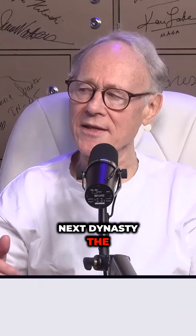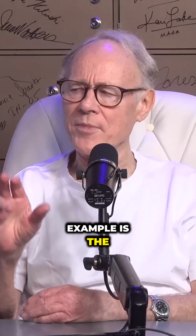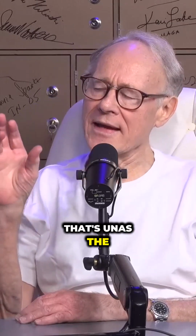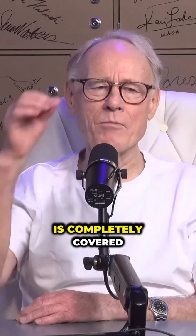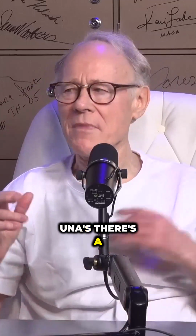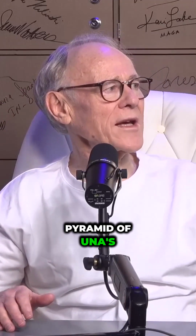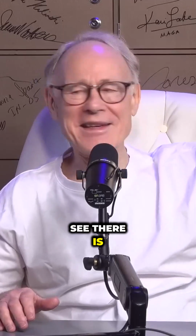Go to the next dynasty, the 5th dynasty, and you're going to find pyramids like, classic example is the Pyramid of Unas at Saqqara. That's Unas. The interior of the Pyramid of Unas is completely covered in hieroglyphic inscriptions naming the pharaoh Unas. There's a massive amount of inscriptions. Wow. But the exterior of the Pyramid of Unas, as you can see there, is a mess.